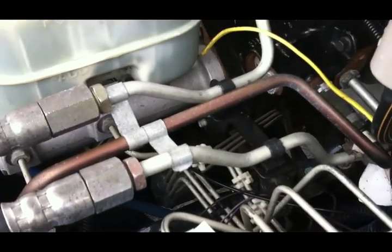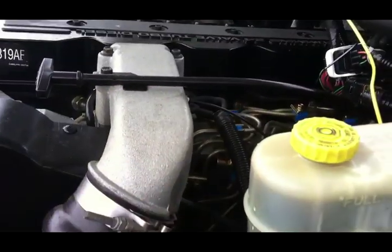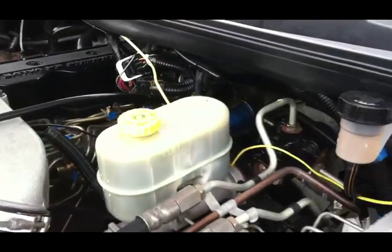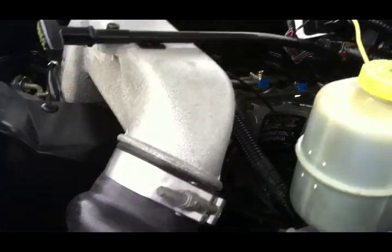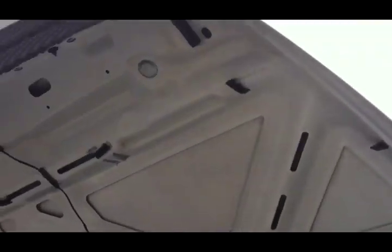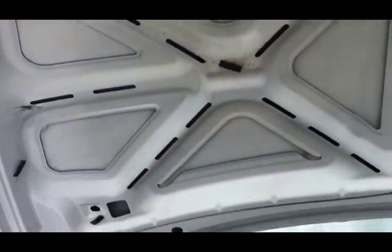Those are all your original brake lines, okay? Those are your original fuel lines, okay? There's the snub for your fuel pressure gauge, okay? The injection pump's been replaced on this truck. Here's underneath the hood. Guys, my trucks aren't rusty. My trucks are clean, okay?